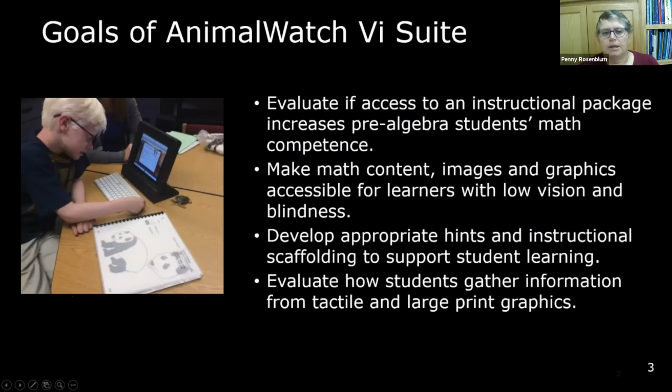So the goals of the AnimalWatch VI Suite were to evaluate if an instructional package, which in this case was an iPad app and supplemental materials, would help pre-algebra students with math competence. We wanted to make the math content, so the skills you need in solving word problems, images, and graphics, accessible for our students with low vision and blindness. We wanted to develop hints and instructional scaffolding to support students so that when they don't know the answer, we give them some guidance. And as a side, we wanted to see how students get information from tactile or large print graphics. We see a student with albinism using an iPad with an external keyboard, and to his right, we see a book that has a drawing of a polar bear, which is one of the graphics in the AnimalWatch VI Suite.